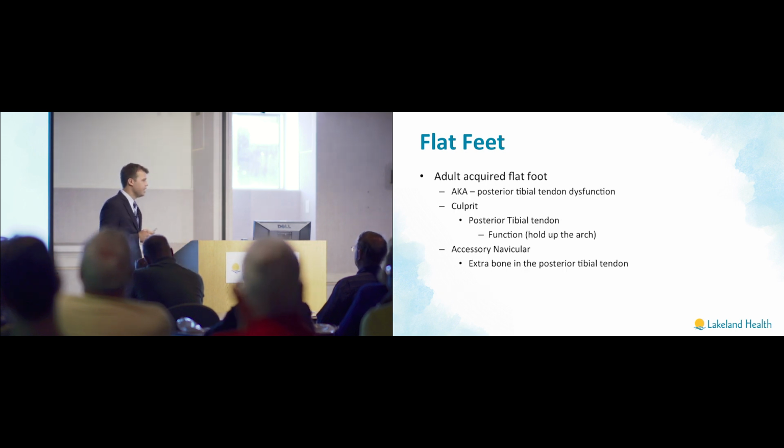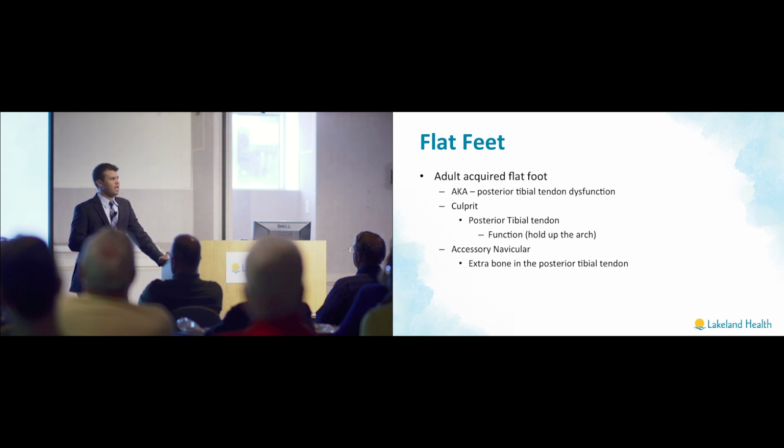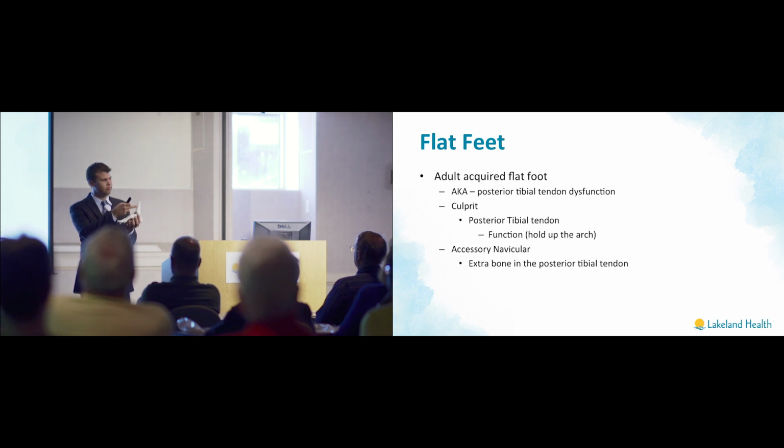So as far as today, I thought I'd tailor it more to the adult acquired flat foot. It's also known as posterior tibial tendon dysfunction. So the main culprit is the posterior tibial tendon. That tendon literally gets its name just based on its anatomy. It's posterior, which means behind the tibia, which is your leg bone, and then tendon.